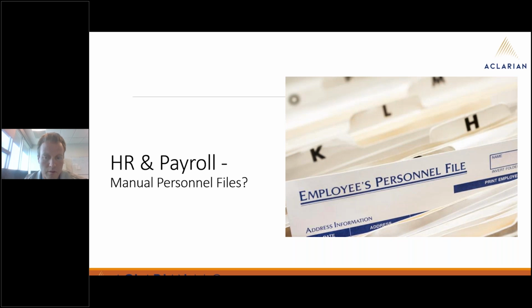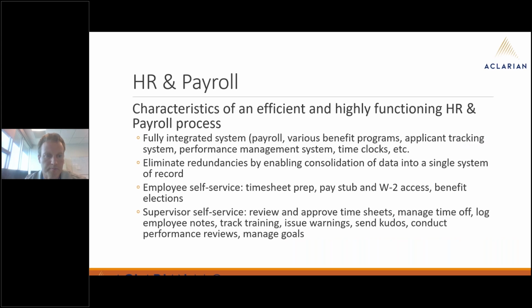And again, the more things that are scattered around manually in physical locations, the harder it is to accumulate and keep track of. So, characteristics of an efficient, highly functioning HR and payroll process. Again, what I mentioned, a fully integrated system that combines payroll, benefits, even an applicant tracking system, where it's all there in one spot. From an application stage to a new hire to a current employee to termination, it all can get done in one system. Include performance management, time clocks, everything. Have all that available to you, again, in a one-stop shop.